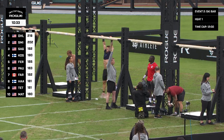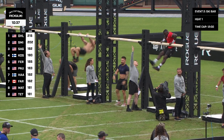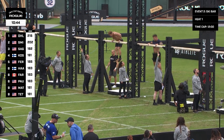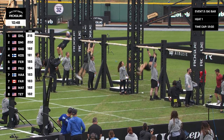Chandler Smith only has 3 reps left. He is your leader right now. Noah Olsen's judge's hand is in the air as well. Olsen with 4 remaining. No rep now for Chandler Smith. Could open the door for Noah Olsen. 3 left for Olsen. 2 left for Smith.